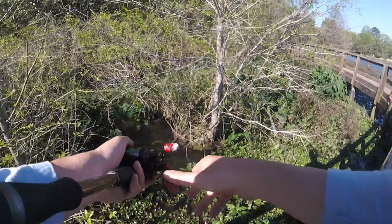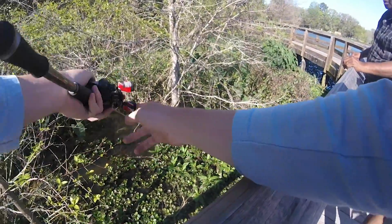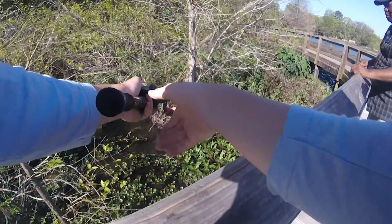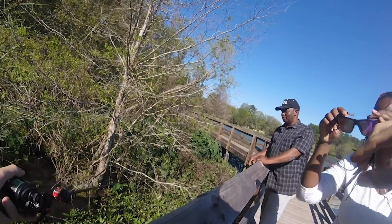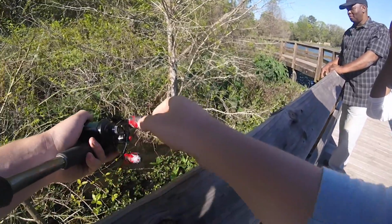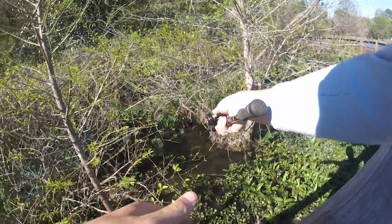Bass. Oh yeah? He's right there. See him? He's like right there. He's kind of moving. My worm's right here. Yeah, he's right here. It's super hard. I have glasses on. You wanna wear my glasses so you can see him? Yeah. These help you see through the water a little better. So he should be somewhere right about there. I can't really see him now. Right at the end of that little pail right there.